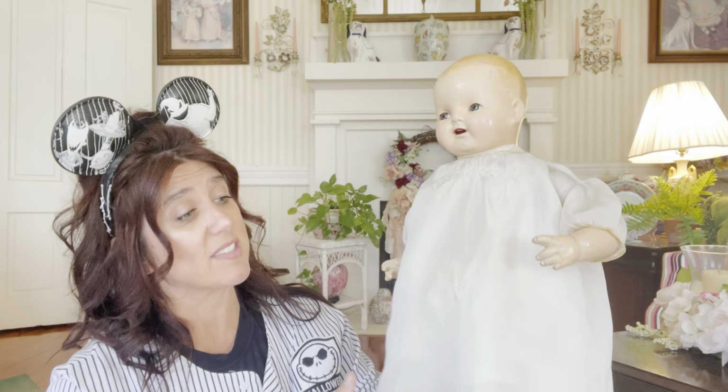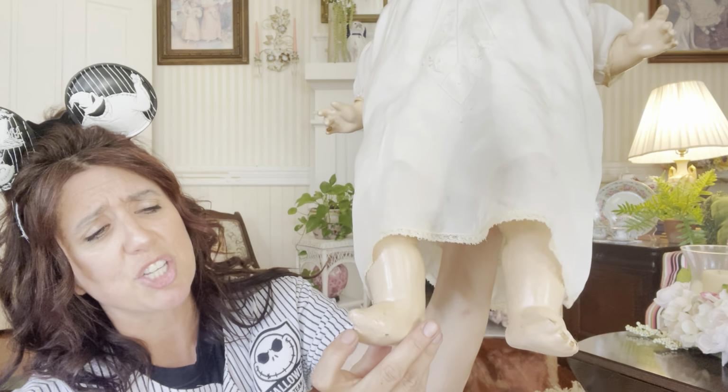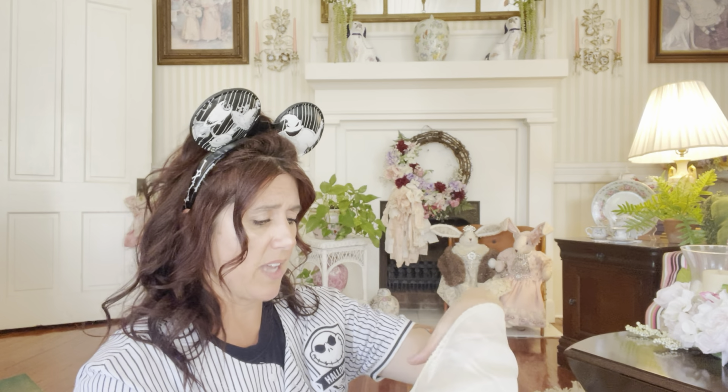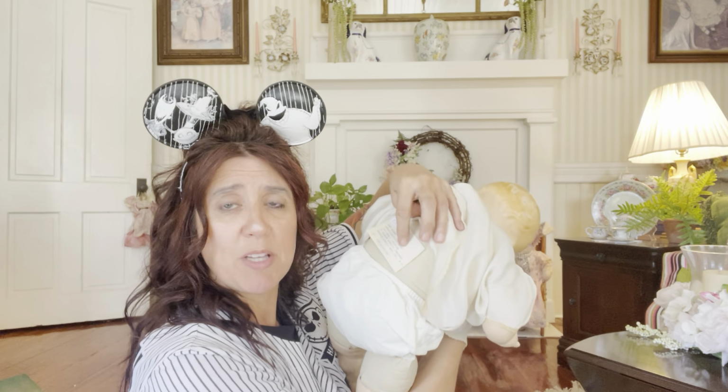It feels like silk, and she's got these cute little toes. You can see that she's got a little bit of wear, but that's what gives her the charm. Her little hands, I just think she is so precious. She does have little bloomers, and I'm trying to find the tag. The typed-up tag says Baby Hendren composition cloth body, probably from 1924.